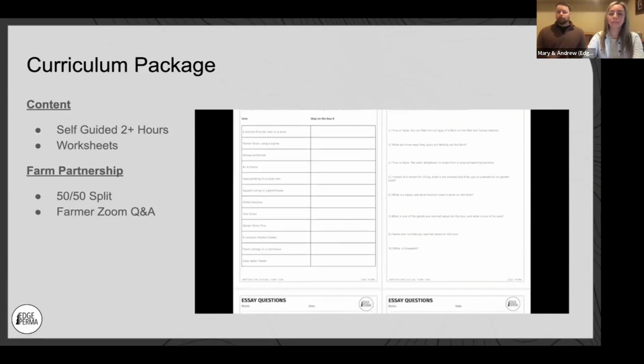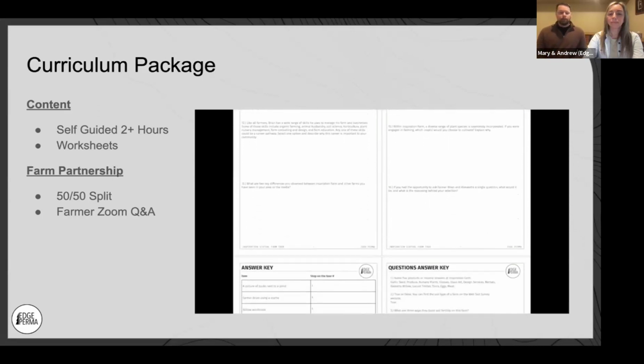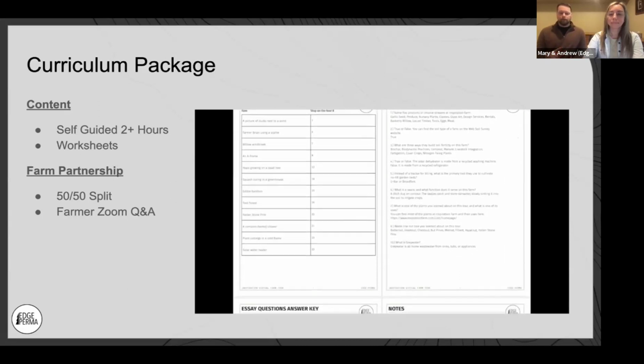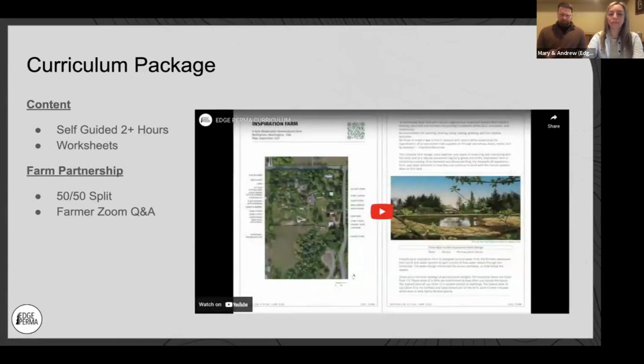With our current formula for how these partnerships work with our farm partners, everything we sell is a 50-50 split with that farmer. This is a way to honor them for all of the time that they gave us in developing this as a collaborator. And it's a way to just generate income for these farmers. That's a big part of our mission, is we want to honor them for all of the amazing work they're doing and generate income for them so that they can continue to develop more innovative systems.